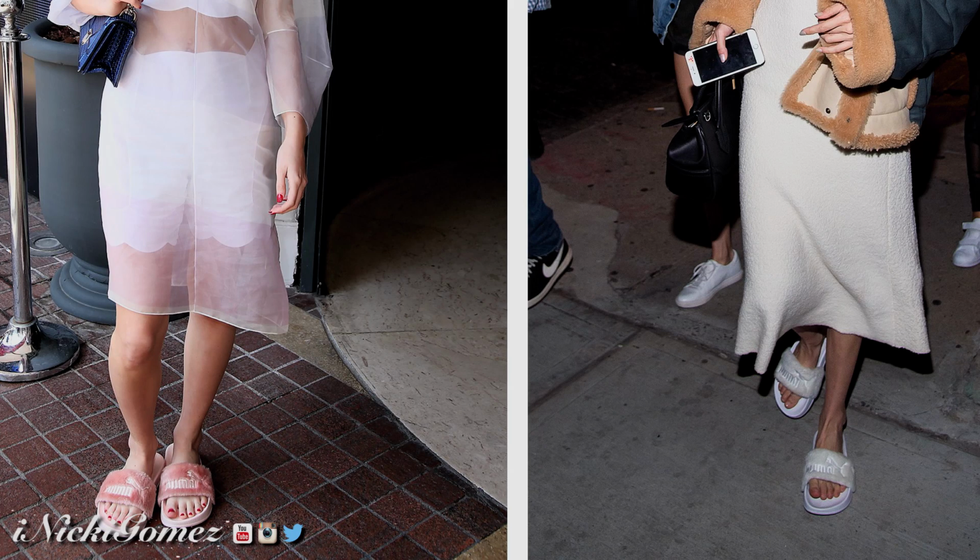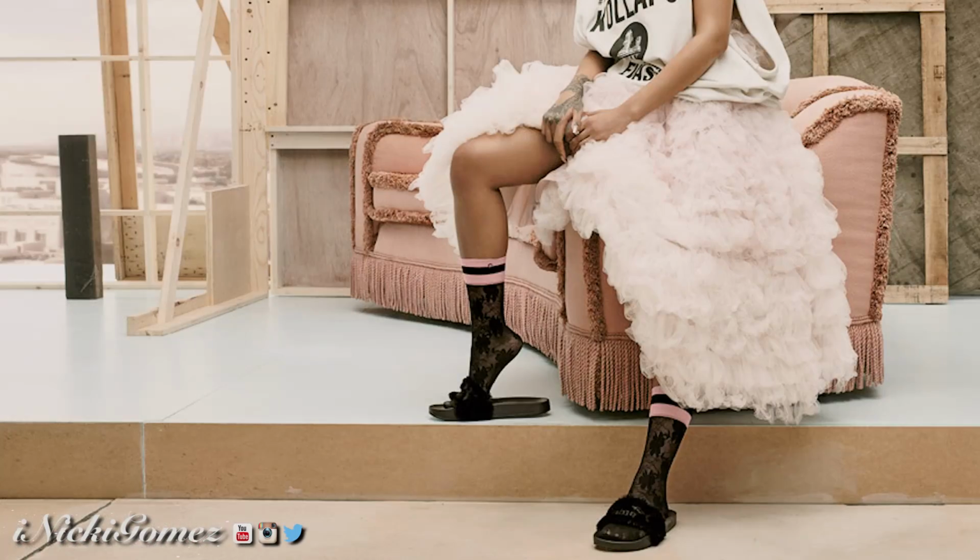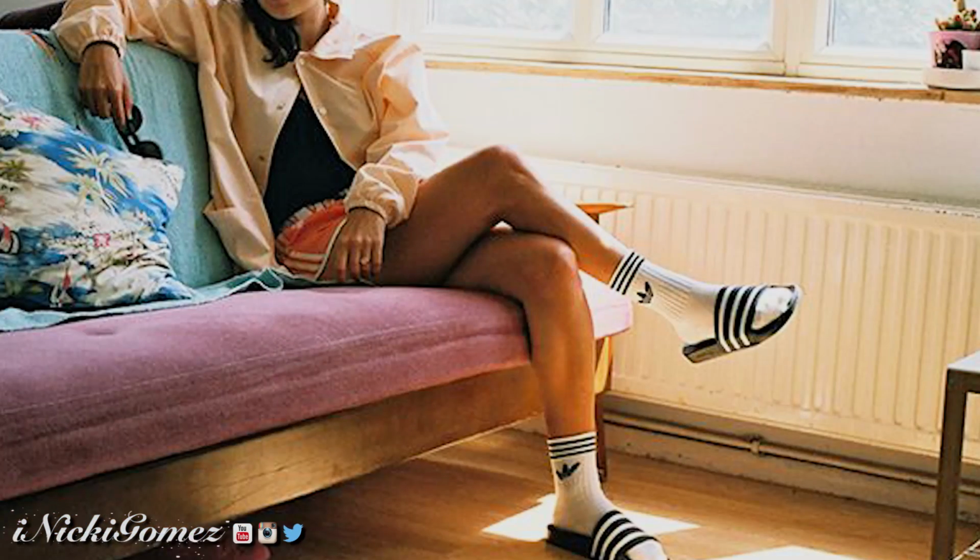You'll thank me later. Whenever you had a lazy day or bummy day, you know I'm talking about the sweatpants, sweatshirts, hair tied kind of days, slides are gonna be your best friend with some nice socks. I don't think I would recommend the Puma Fenty for school just because they look a little bit more like house slippers, but any Nike slides, Adidas slides, Puma slides, these I definitely recommend for school because they're just so comfortable, and you just slip them on and you go.